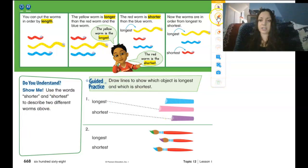So the first thing that we're going to do is our guided practice. It says draw lines to show which object is longest and shortest. So all of these are matched up right here. So which one is the longest? It's showing us the pink one is the longest, and then which one is the shortest? The purple one. So let's try that together now.